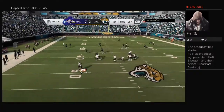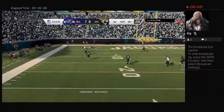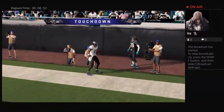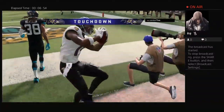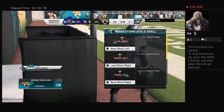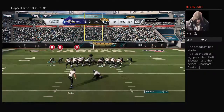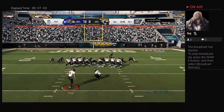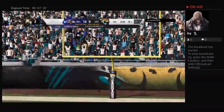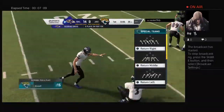Work to be done. Out to his left. Towards the end zone for Brown. Got a man, it's caught for a Ravens touchdown. Marquise Brown, 39 yards. As the Ravens push further out in front. They've got to be thrilled on the road right now. Touchdown, turnover, touchdown, and quickly trying to make it 14-0.